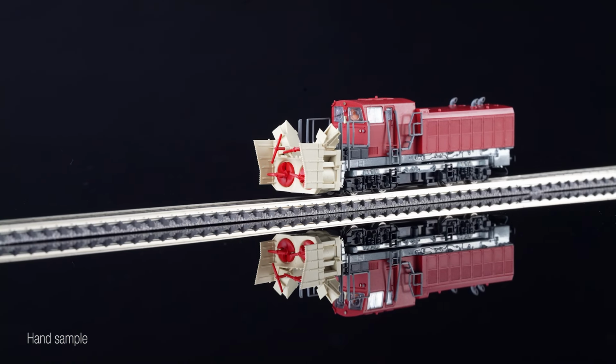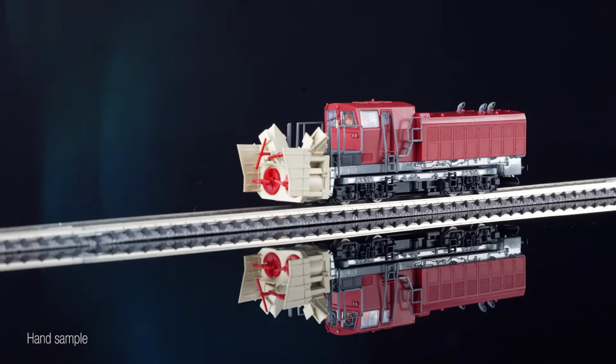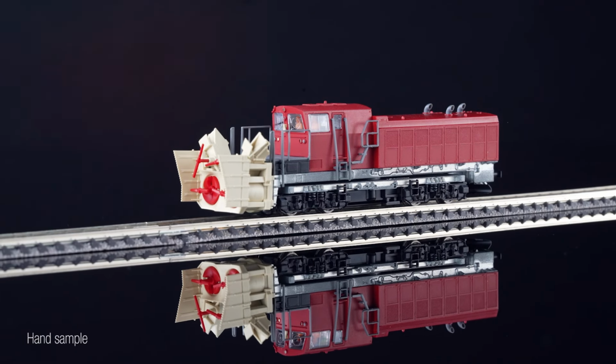With the implementation of all these functions in the smallest of spaces, FLEISCHMANN once again proves the importance of mechanization and play value in the company. A model that no fan should be without.